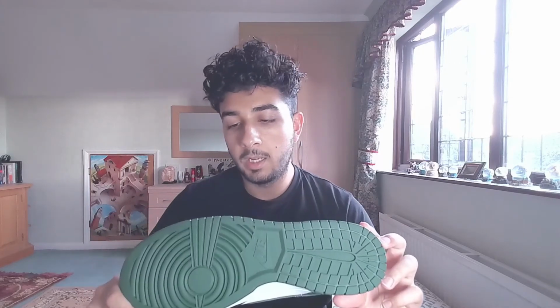I couldn't get in my size, but still, it's really nice to have these in hand and just to see what they kind of look like. And yeah, as I said, the midsole is a kind of slightly different shade of white, and the outsole is just this kind of pure green, same as the green that you've got in the top leather of the shoe. Material's nice, the quality is decent, and it is a good looking dunk.